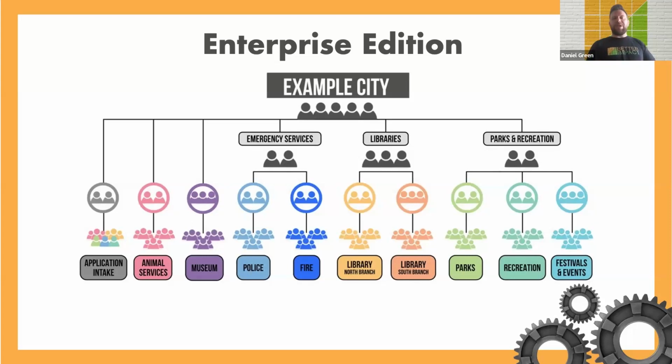However, you do have this enterprise or central head office level above you. Each sub account has their own application forms, and you can even create different branding in each of these departments or locations if needs be as well.